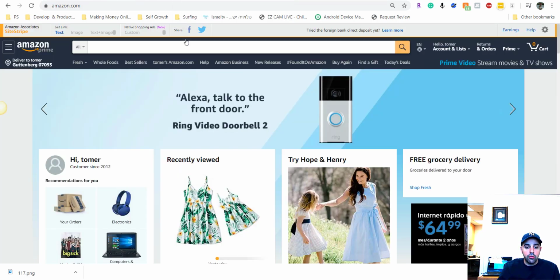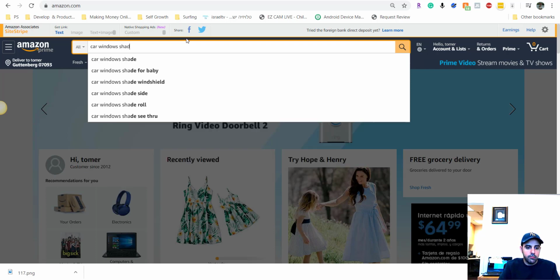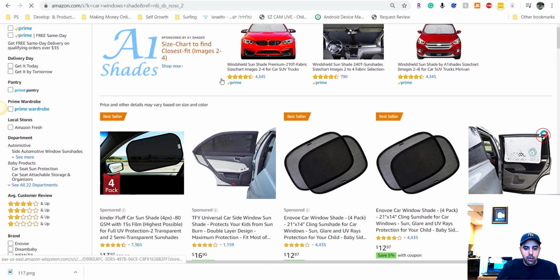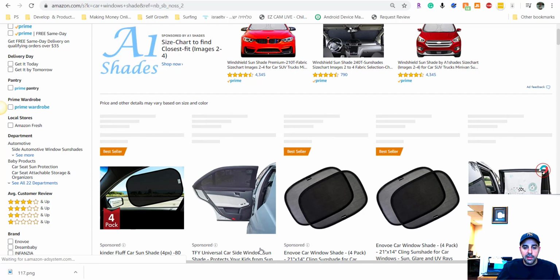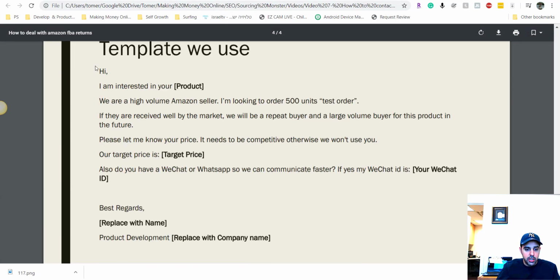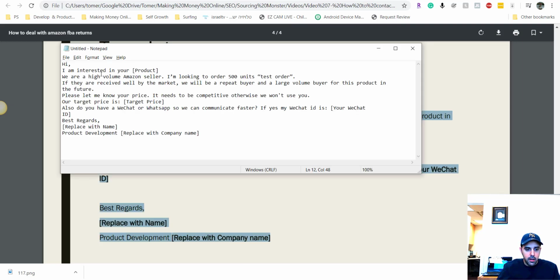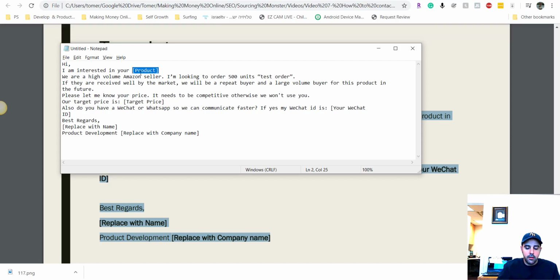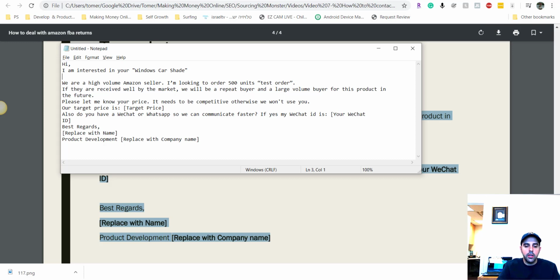So if, for example, we're going to buy this product again, window or car window shade. Okay, so if we are interested in getting this product and asking suppliers for this product price and starting the sourcing process, then we would want to change the template as the following. I'm going to copy that, and we're going to tell them, hi, I'm interested in your product window car shade.